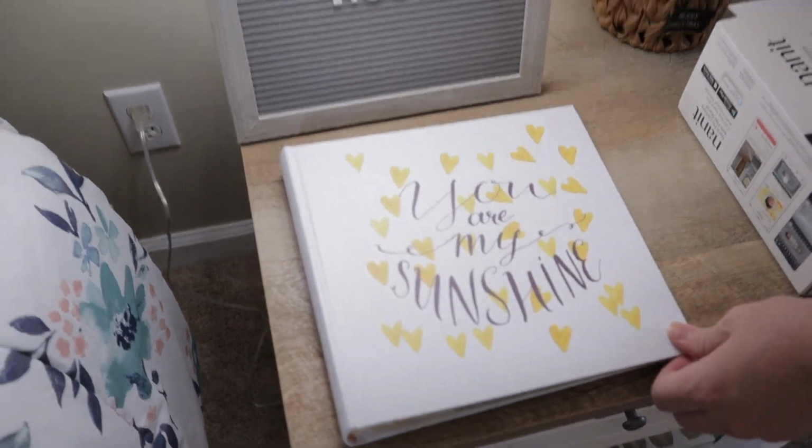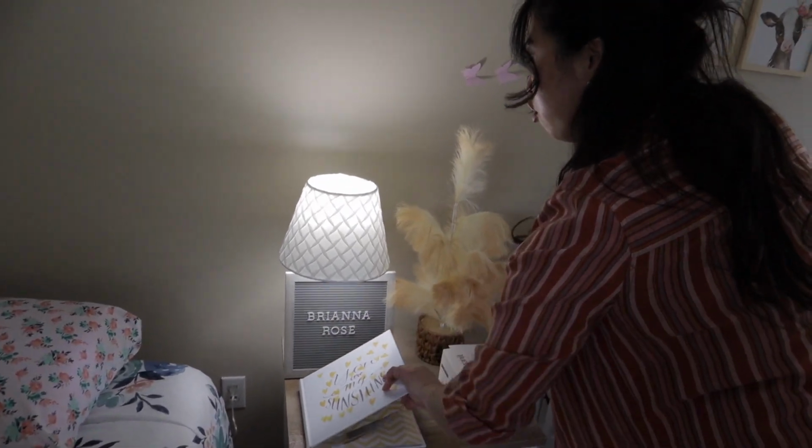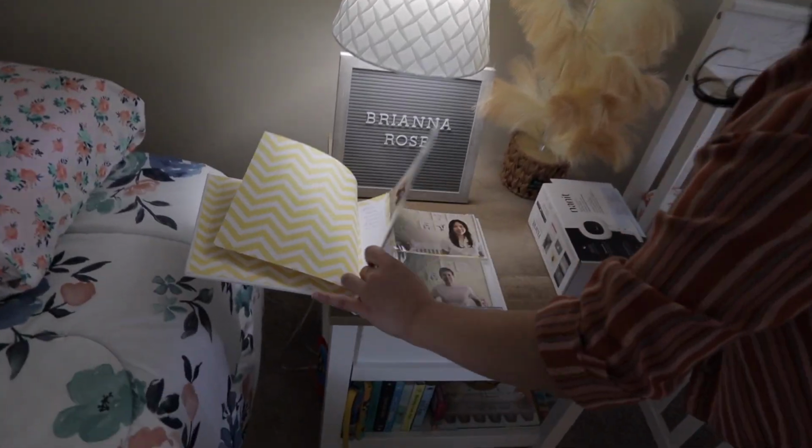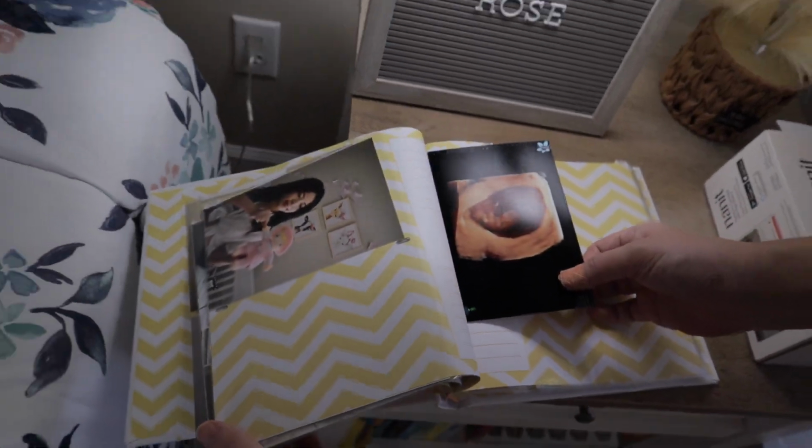This is the baby album that we will show her later. So we are gathering some pictures, maternity pictures and her ultrasounds. Let's keep going on and on.